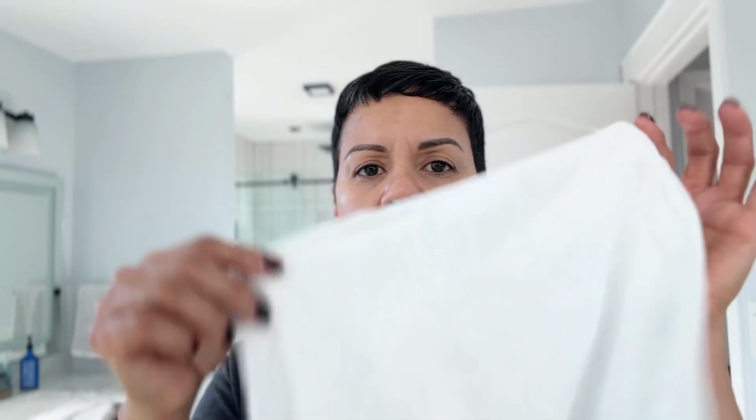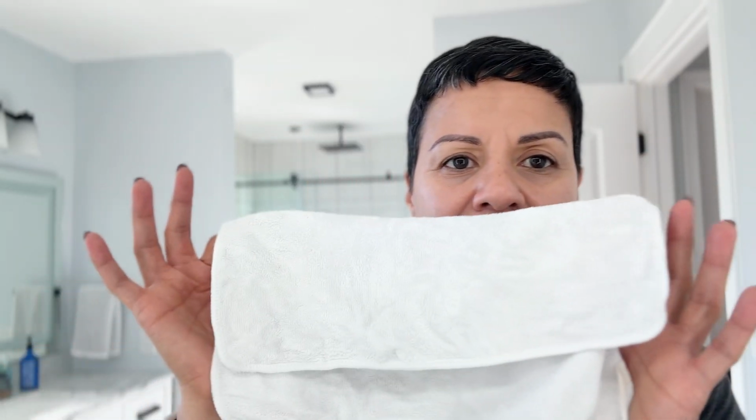So I also invested in these little makeup removing cloths from Amazon. They came in a pack of 6. I am going to run this underwater, put it on my face. I'm going to show you that I don't have anything on my face. I have no makeup. First of all, I don't wear makeup. I don't wear foundation.